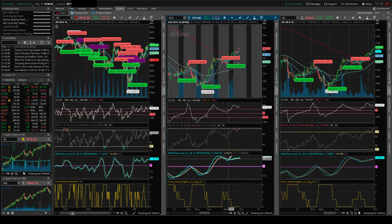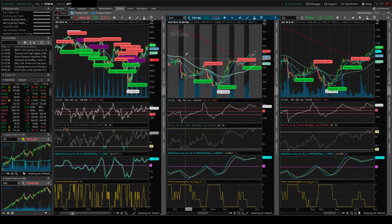Also, I'd like to note that we had this crossover event right here on our MACD, as well as on the futures. But again, I would like to note that we are overbought. We are very overbought on RSI, and that could play against us. So that's why I plan on selling going into the AM.